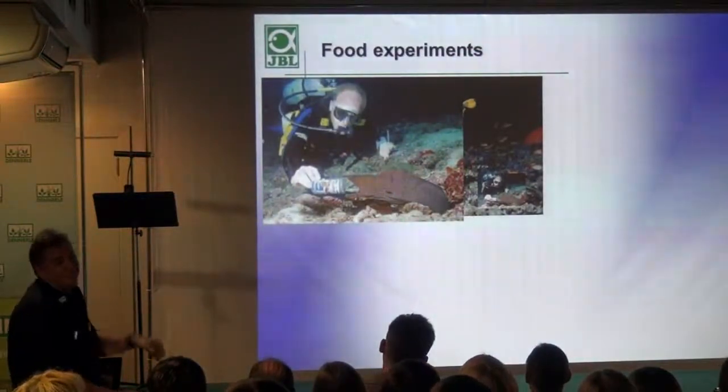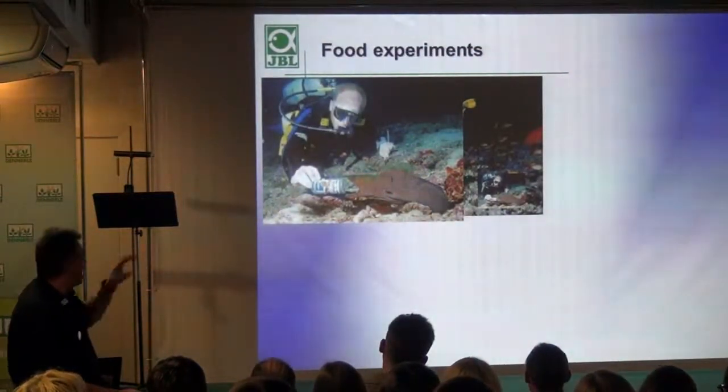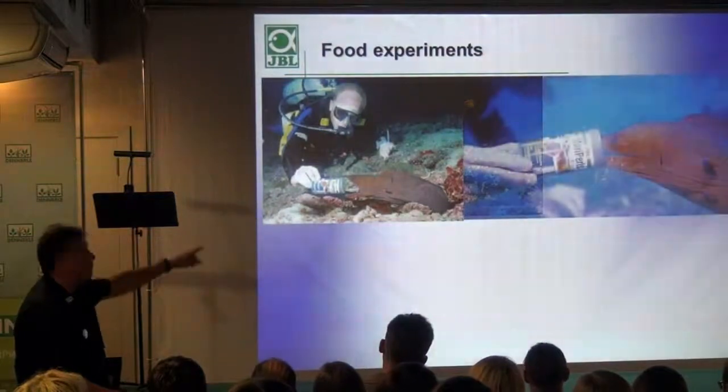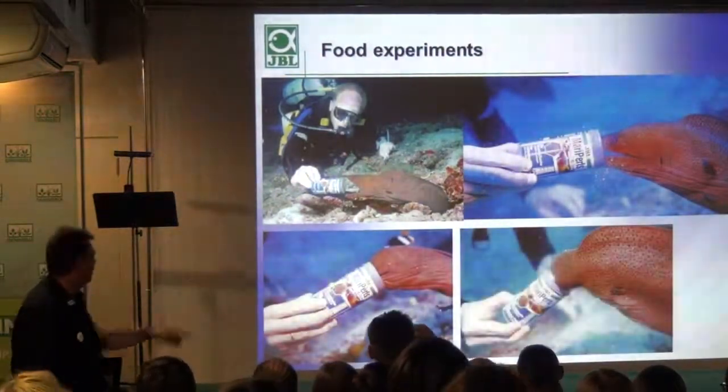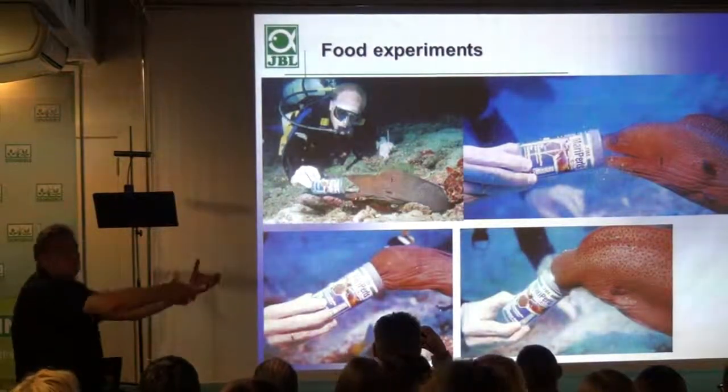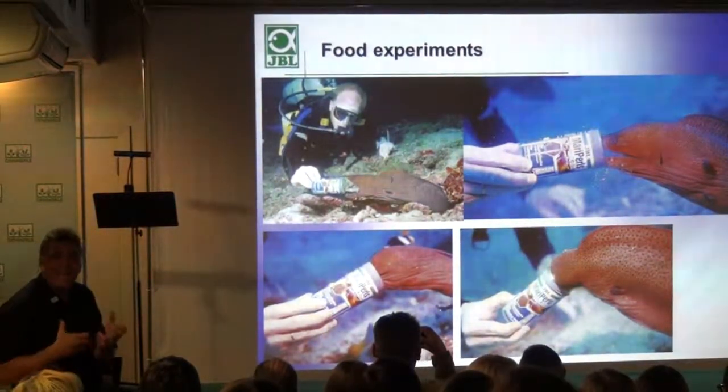In this experiment, the moray eel came out of the hole. That's good. And look at that. We had to remove the moray from the can.